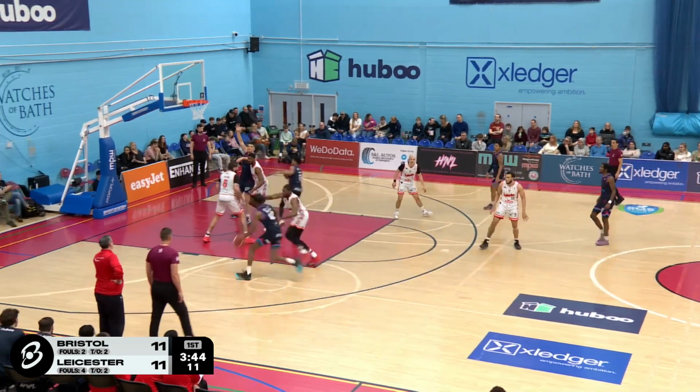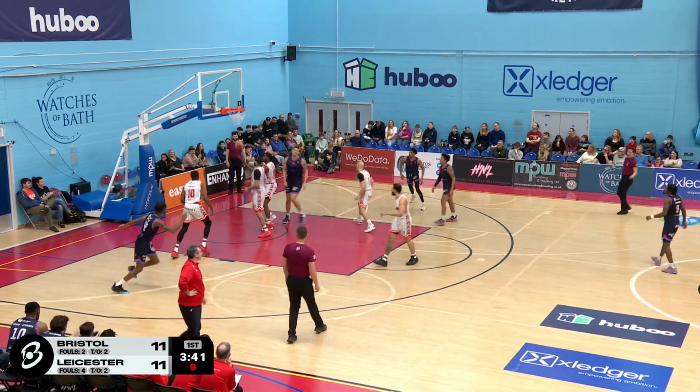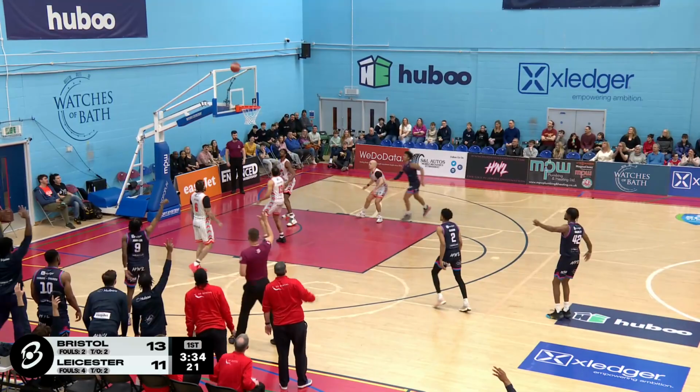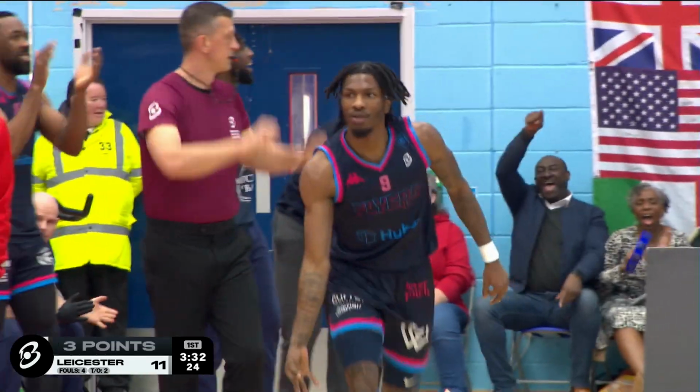Bradley. Nice little short shot, 45 degrees, no backboard required. Stolen. Johnson now looking at the triple, and that's a big 5-point play.